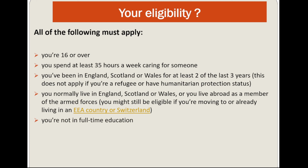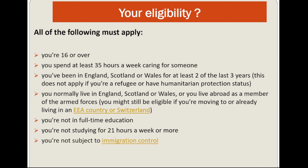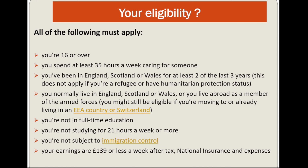You are not in full time education. You are not studying for 21 hours a week or more. You are not subject to immigration control. Your earnings are £139 or less a week after tax, national insurance, and expenses.